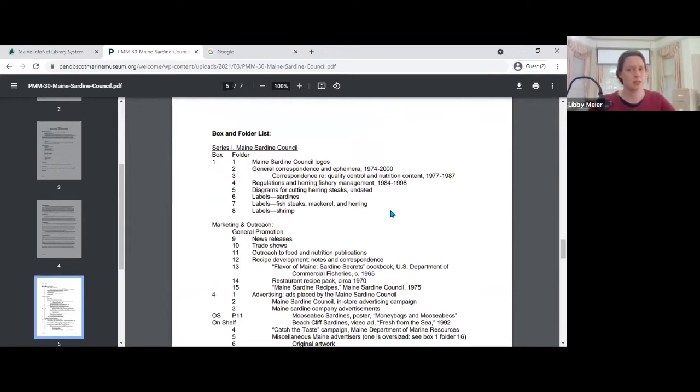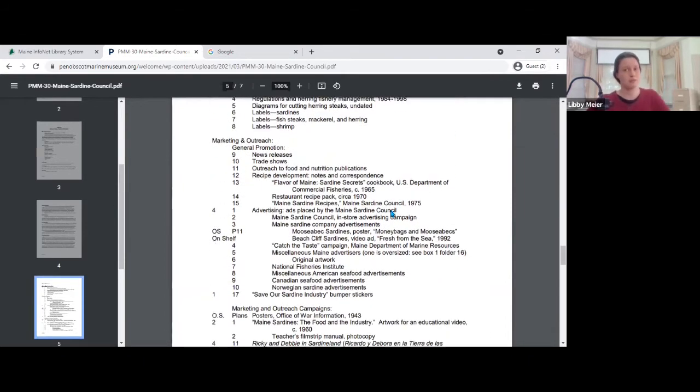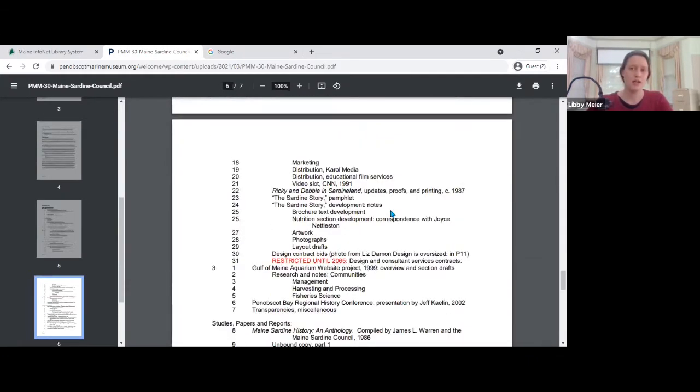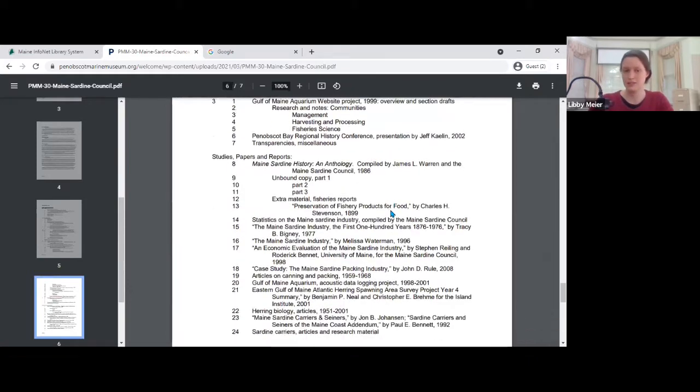And this is the folder by folder listing of what is actually in the collection. So if you're interested in something, but not sure if it's there, you can read through this and find out. You can also then, when you come to visit the library, zero in on what you're most interested in relatively quickly and maximize your time while here.